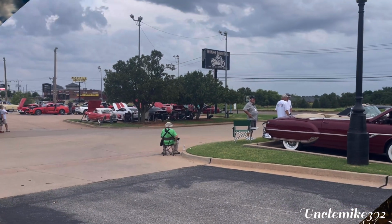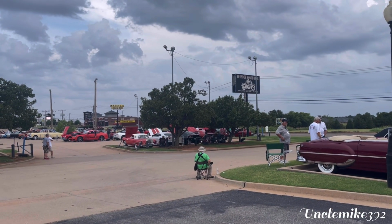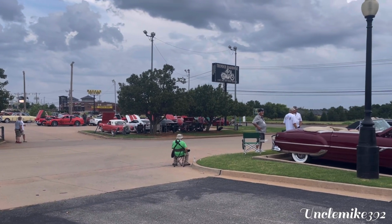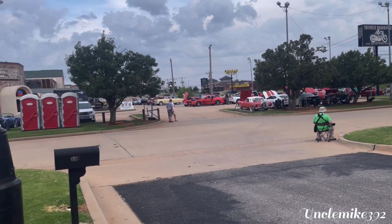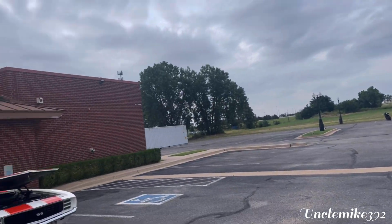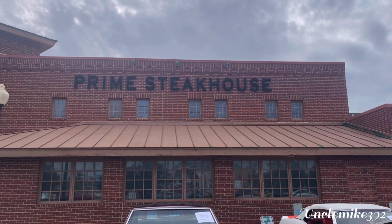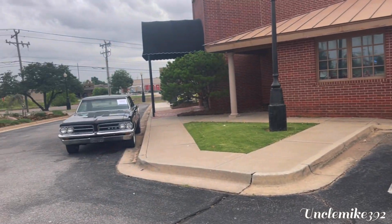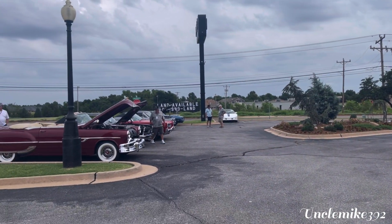Morning, guys. It's Uncle Mike 392 out here at Rolling Thunder Roadhouse on Memorial. They have the car show out here this morning, Sunday morning. Let me show you where I'm located. I'm right across the street from the Prime Steakhouse, and here's some of the cars. I'll get them in a little bit. I'm just showing you where I'm located, out here on Memorial, okay?